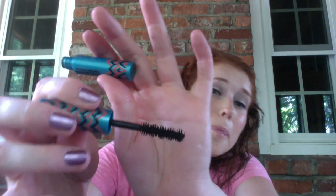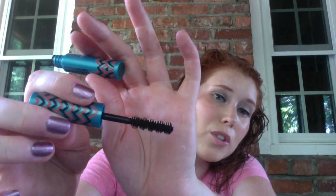And then the next one I have is this black oil. This is the Josie Maran Argan Black Oil Mascara. I feel like this sucker did not last very long. I think it dried out really fast, and I think it's a drier formula anyways. It looks like this. As you can see, it gets bigger and smaller as you go along. I didn't think it was that great of a mascara, so no, I wouldn't buy it.